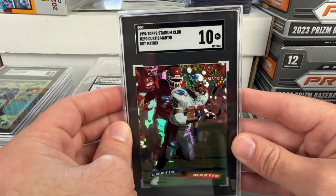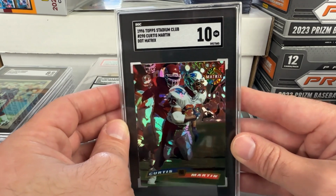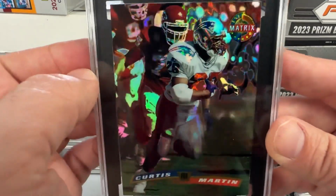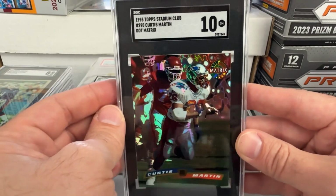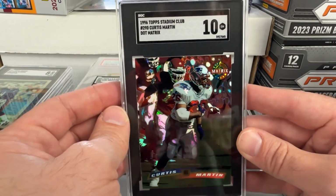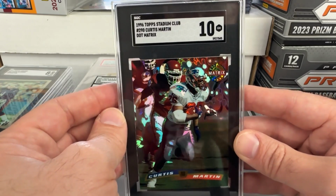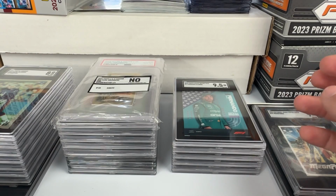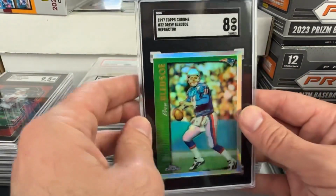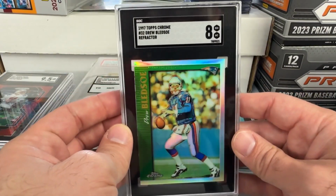This is a '96 Topps Stadium Club dot matrix. Just an awesome looking set. And honestly, it's just not going to translate on camera, the lighting won't do it justice. This card is awesome in hand. So Gem 10 on the Curtis Martin, Hall of Fame NFL player. Not a Hall of Famer, but super popular in the hobby generally speaking.